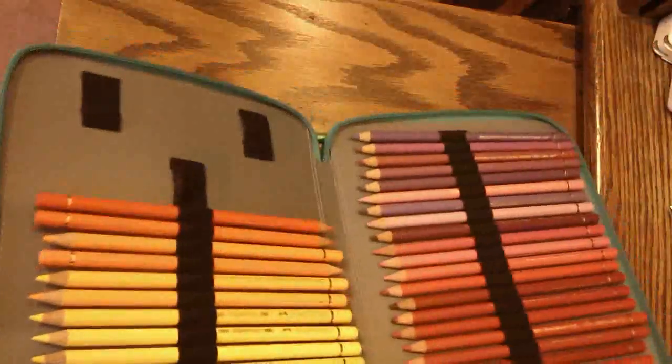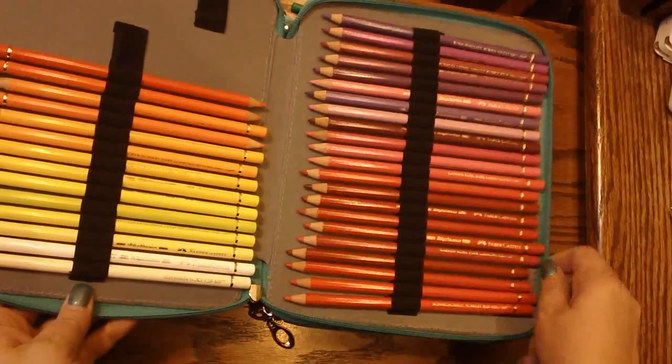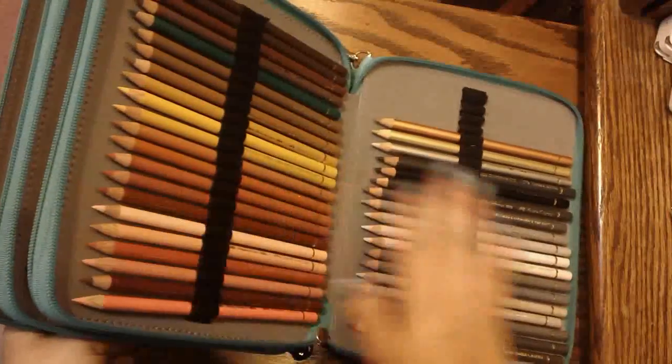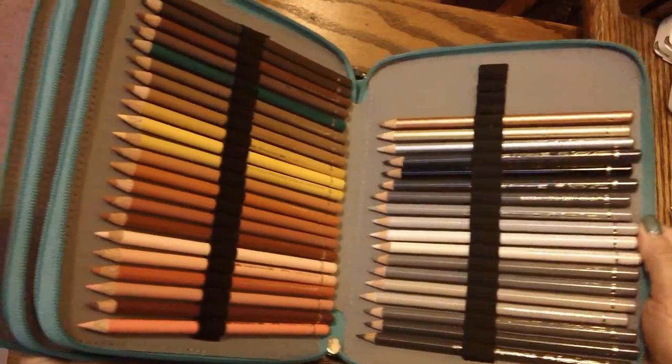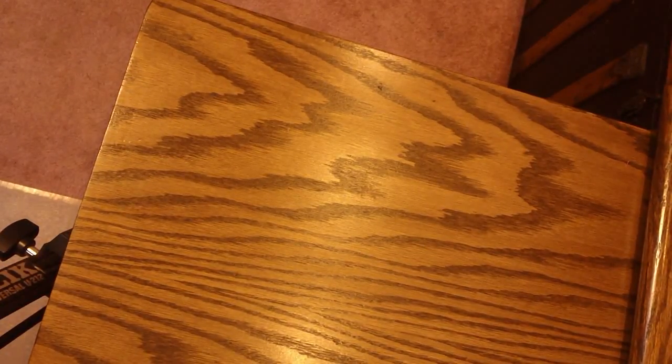Now, these hold my Polychromos from Faber-Castell. In here, I have my Polychromos. Look at these beautiful pencils in this case. It feels so good to get them all out of the tins. I kid you not, guys. It is so nice to get these out of the tins because it's just easier to work with in cases like this, and the tins are very cumbersome and very tedious to work with.